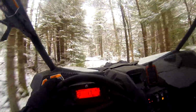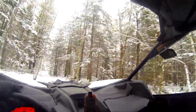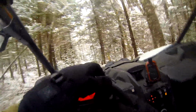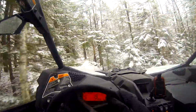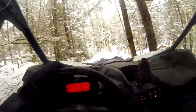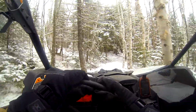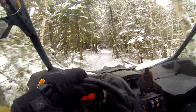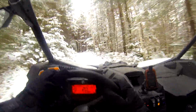I'd advocate for this X3 as a trail machine, overall fun machine to own any day. It's great in the woods, fast on the roads, very comfortable to drive. I am very impressed with the machine, where it can go, how it can do it, and how fast it can do it, or how slow it can do it for that matter, with such a long wheelbase at 120-inch wheelbase. It's just a monster in the woods.